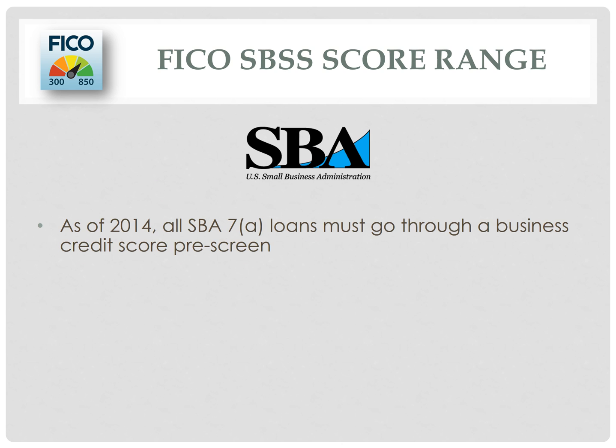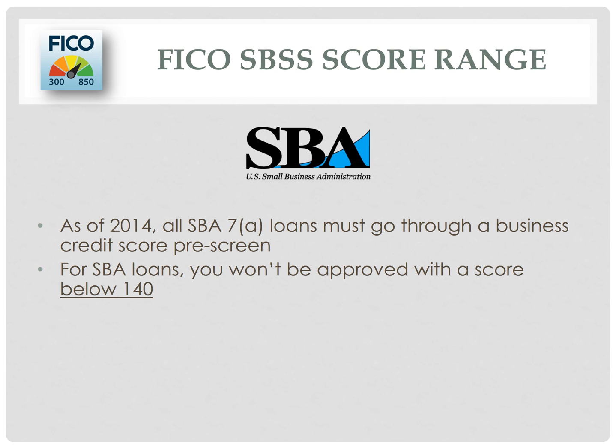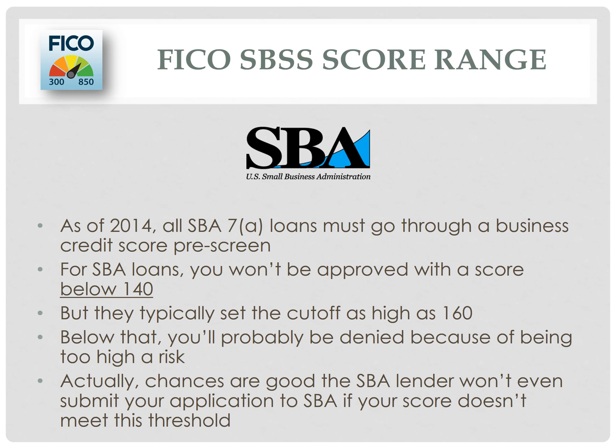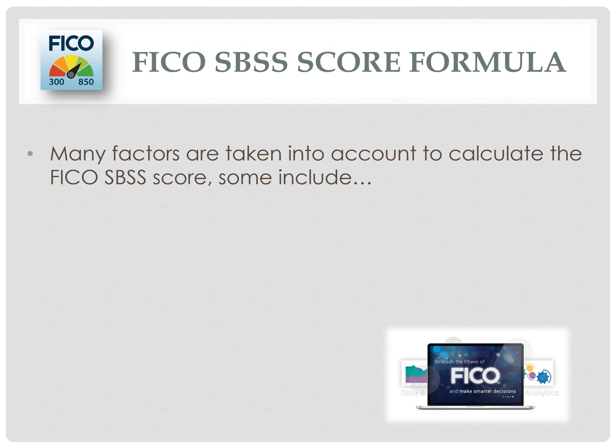As of 2014, all SBA 7A loans must go through a business credit score pre-screen. For SBA loans, you won't be approved with a score below 140, but they typically set the cutoff as high as 160. Below that, you'll probably be denied because of being too high a risk. Actually, chances are good the SBA lender won't even submit your application to SBA if your score doesn't meet this threshold.